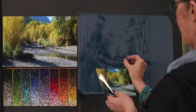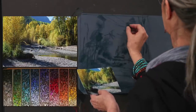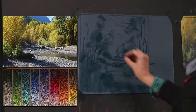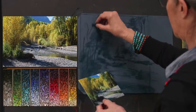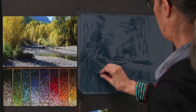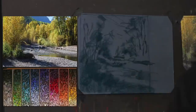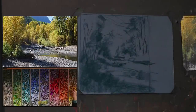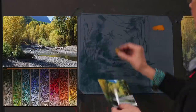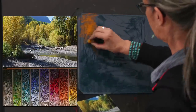Just getting back there. Let's see what happens up here. I don't know exactly. There's a nice little space over here for me to play with. Get some color in.